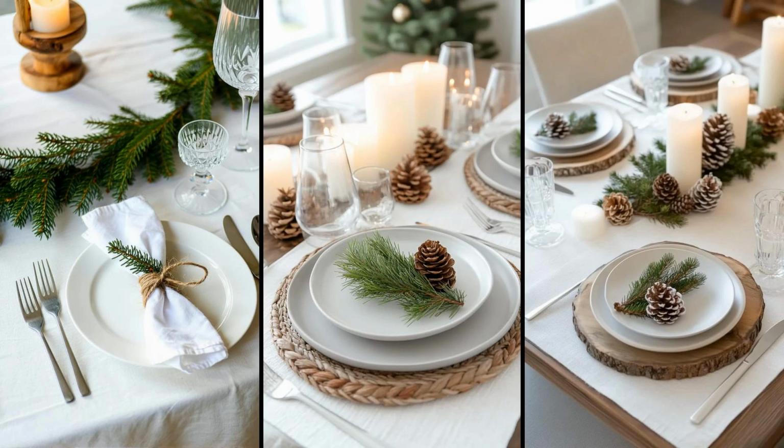Minimalist table settings speak volumes with less. Placing a simple pine sprig on each plate instantly adds a fresh, festive touch without overwhelming the space. Guests notice the subtle detail and appreciate the nod to nature. Why clutter the table when a single pine sprig whispers holiday cheer?